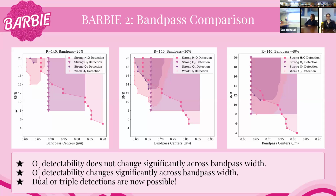Because the ability to pick up more of this very broad feature really increases your ability to detect it. And you can see here, from 20 to 30 to 40% bandpass, even by 30%, you can dual or triple detect strong O3, strong H2O, and strong O2. And by 40%, basically all of these regions are completely overlapping for dual or triple detection. So by varying the bandpass width, we can access a greater range of simultaneous molecular detection, which would be great for our efficiency in observation strategies.